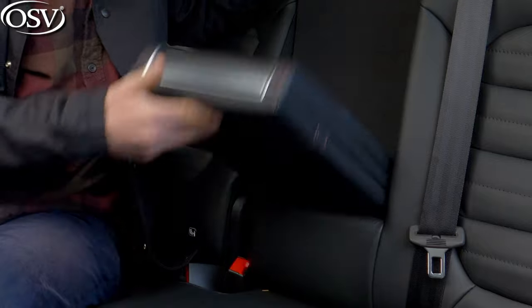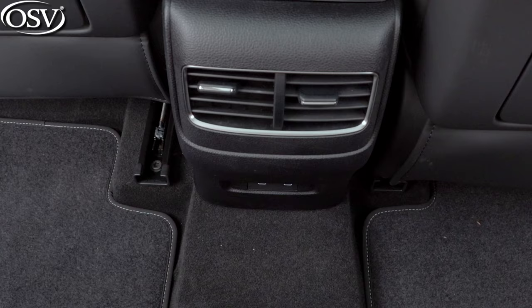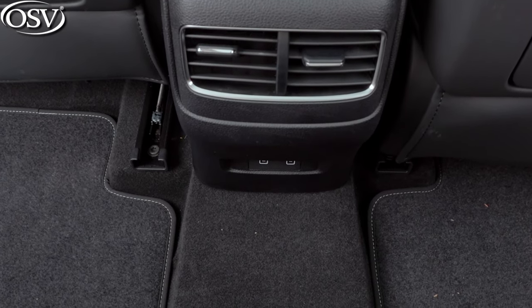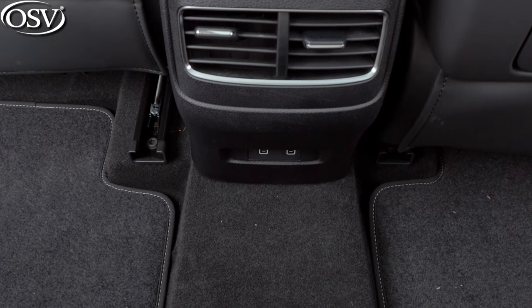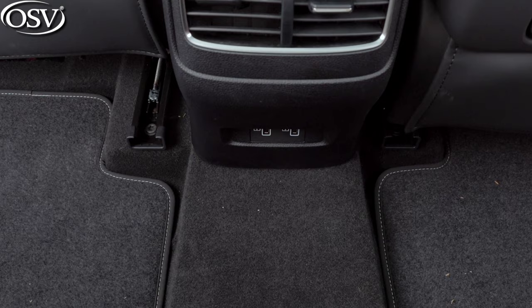Let's fold that back up because we want to check out this cluster here. We get a couple of air vents. The design of these, not particularly special, not like those turbine designs you get in the front, but pretty basic. And you get a couple of USB ports at the bottom. So yeah, the rear passengers are very well catered for.